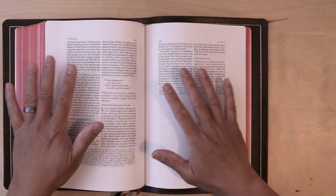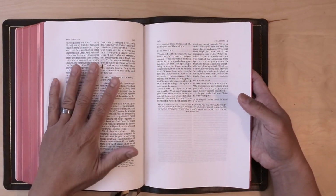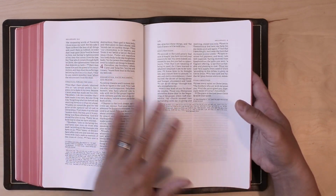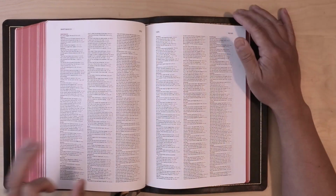One other thing: this is not a red letter Bible. The ESV has black letters. The NIV Quentel, as well as their PSQ, are red letter Bibles. The ESV is not. Neither is the NASB, just to keep in mind.